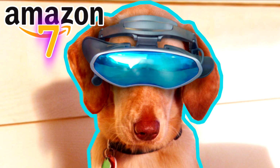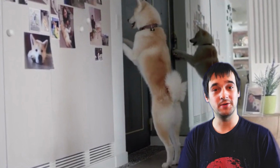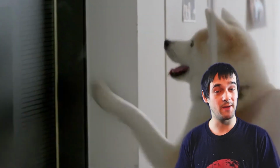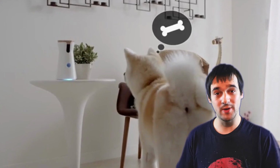Number 7. The Furbo Dog Camera. Unfortunately for most of us, we can't keep our dog with us 24/7. Eventually, we're going to have to leave the dog at home. Now this is where the Furbo Dog Camera helps us stay in touch with our pets. But not only is this a camera, you can link it to your phone with an app. So you can view your dog like a normal camera, but you can also talk to your dog. And it will also send a notification when your dog is barking, so you know when he's distressed.